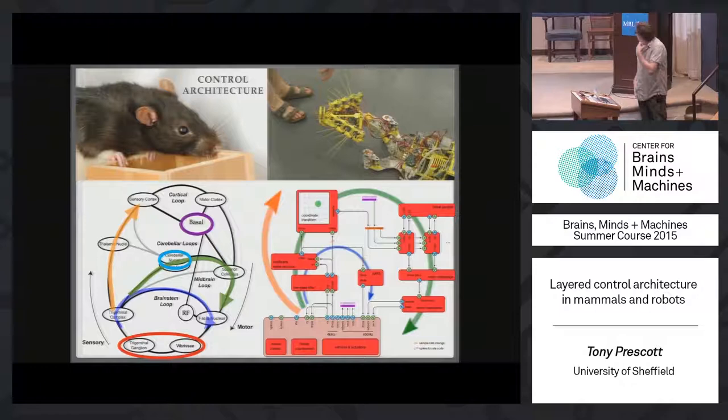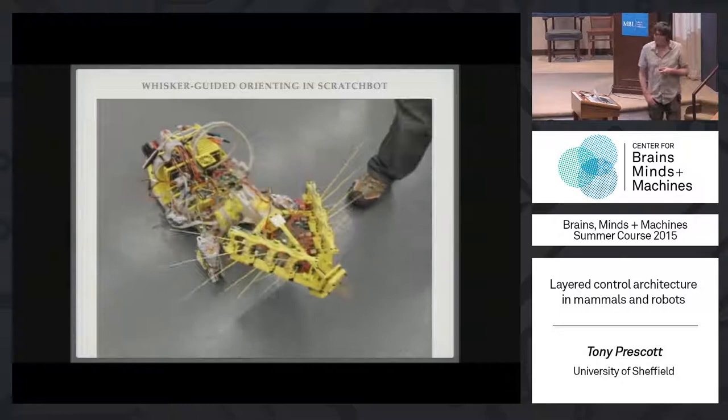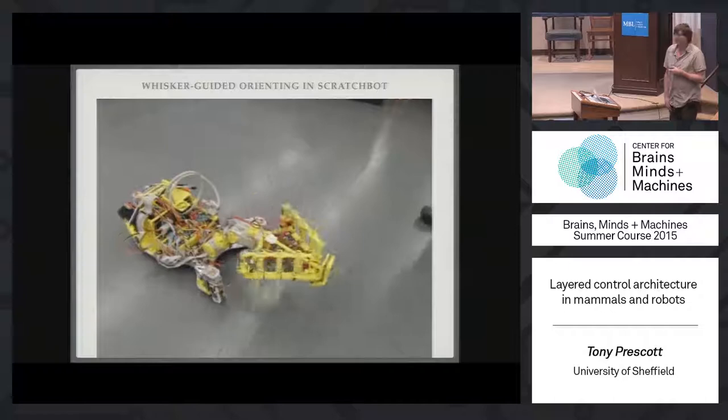So we have recapitulated elements of this layered architecture in our robot. And these are the loops. This was about 5 years ago. We'd built a system with a brainstem loop and really a midbrain loop. And this is our robot Scratchbot, which is the first of the whiskered robots that we felt really was capturing whisking in the way that the rat does it.